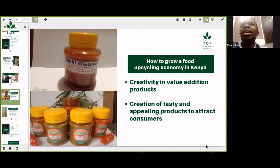About 75% of the chili will go to the export market. But what is left, they try and sell it to the locals, but it's never enough. So they end up wasting it, it dries and whatnot. So when I discovered this, I started collecting chili. And I used to get it at very low prices, to the point where I could get it for 20 shillings per kilogram. So with this much chili, I had to figure out what I do.